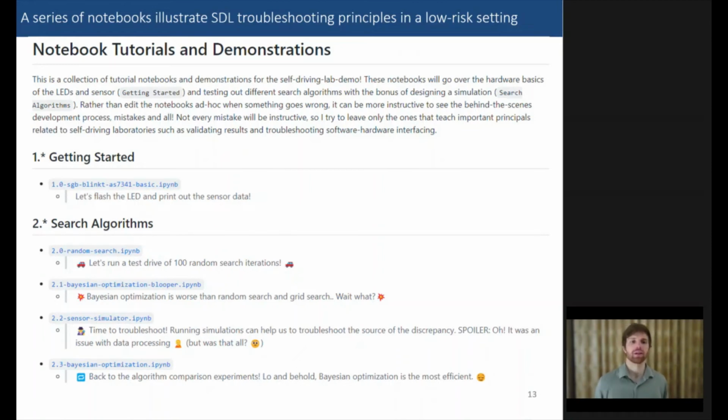setting here. So you can start out with just flashing the LED, reading some sensor data, then reading some sensor data while flashing the LED, then introducing a basic search algorithm, and moving on from there, implementing the simulator class and testing it, taking a look at the basic physics involved with those decisions, and finishing off with this comparison of the different search methods. And more notebooks to come. If you have any that you'd like to see, please let me know, and I'd be happy to see if it's something I can implement and get back to you on.